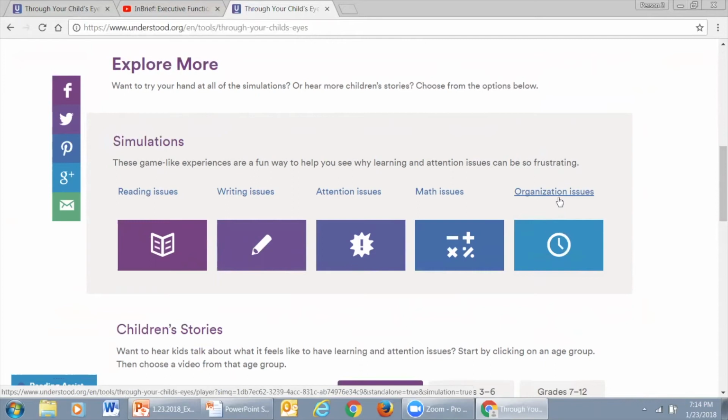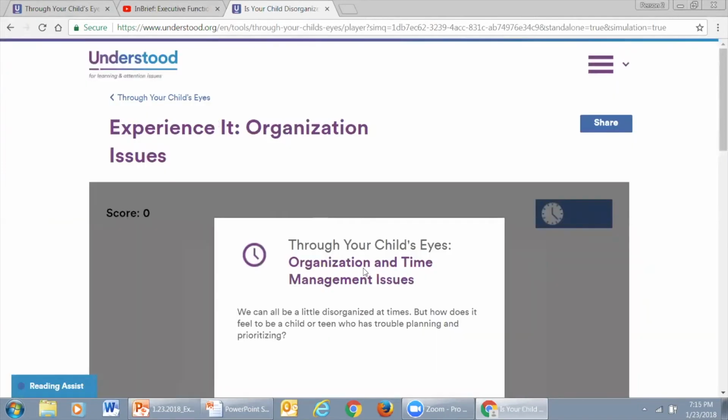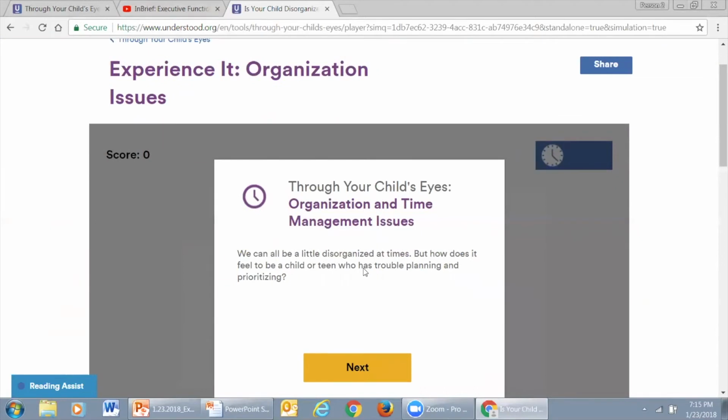This is really an organization task. You ready, Veronica? Sure. So before you begin, you're going to read the directions. Organization. We're going to read the directions. Designed to help you understand your child's day-to-day experience. Every child's experience is unique. But we're going to see how Ron's experience is different, okay? They just want to observe you, so have a look. But how does it feel to be a child or teen who has trouble planning and prioritizing? Go for it.